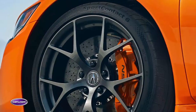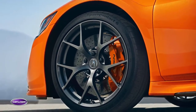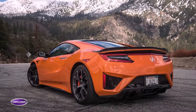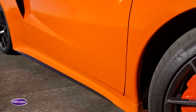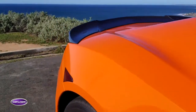It starts with the Continental Sport Contact 6 tires, which are new for 2019, and Acura says those provide more grip than the previous tire. You also get an all-wheel drive system, which is more forgiving. If you get on the gas too early in a rear-wheel drive car, you're going to kick the rear end out and oversteer. In an all-wheel drive car like this one, especially with a system this smart, it'll just kind of plow you through and do the correction for you.